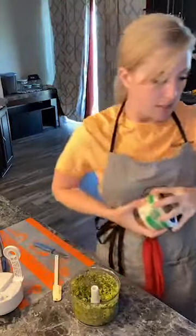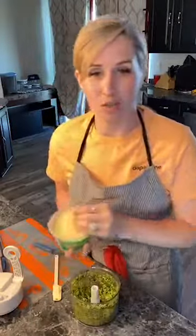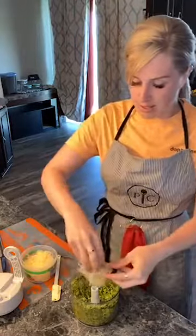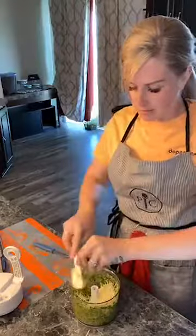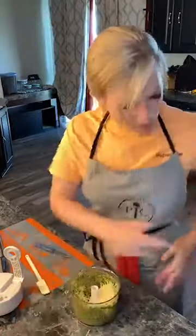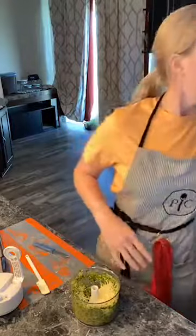Then we need about an ounce of Parmesan cheese. So it's not much, but you guys know I love cheese, so I'll probably put a little bit more than an ounce in there. So we're just gonna take this, kind of sprinkle it like so into our food processor. All right, so we've got our cheese, and then about a tablespoon of the lemon pepper rub.